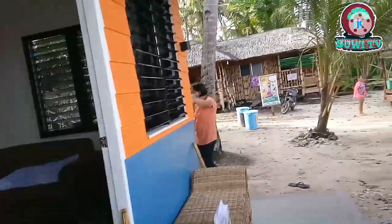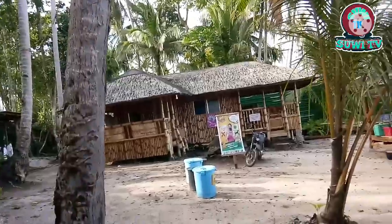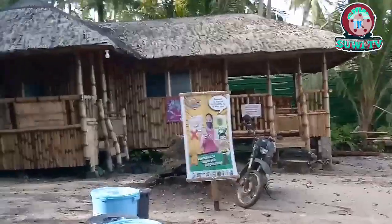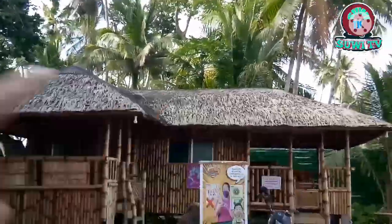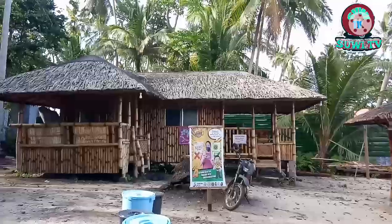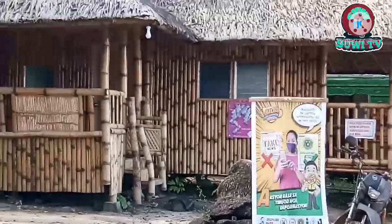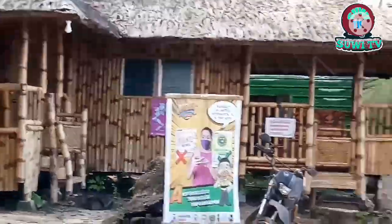So it's nice and very relaxing. There's another condition according to this guy, that one. It's made of bamboo trees. So that one, two air conditioned rooms at a cheaper price, 2,500 pesos each room. So it's January, February, March, April, May. Just a 5 months old white sand beach resort. So come on, let's get inside and take a look.